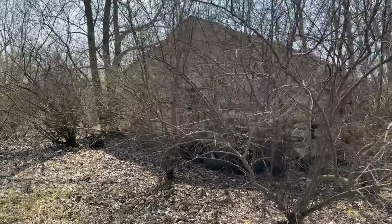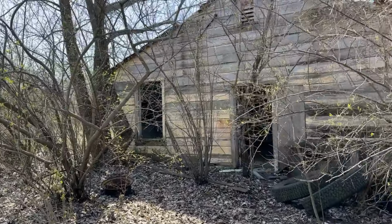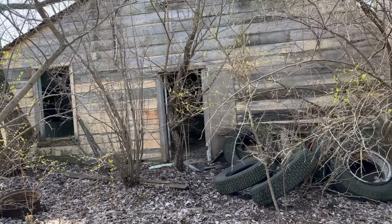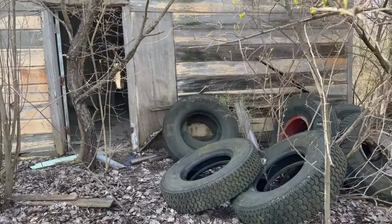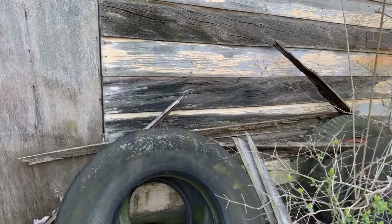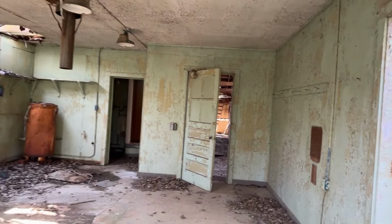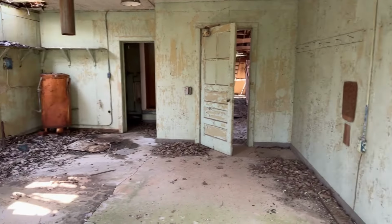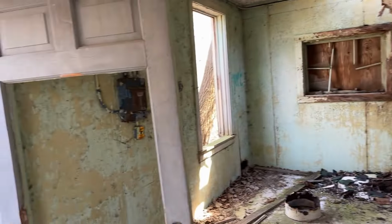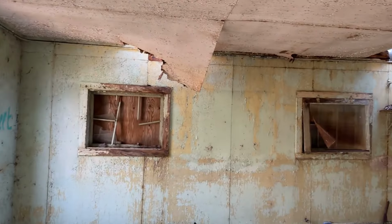Now this one is all wood, this barn. I'm calling it a barn because it looks like a barn. Let's see what we can find. Okay, we're in. This door was intact last time I was in here.